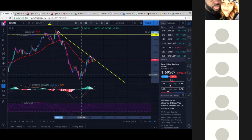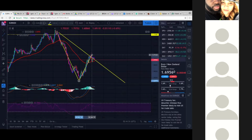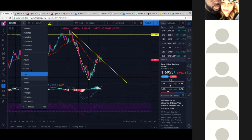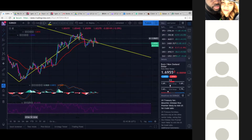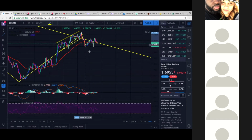You see, what's this, guys? Impulse, flag. What comes after the flag? The continuation, correct? So that's my flag. It looks like it's rejecting that trend line now. I see a clear ascending pattern right here. That's telling me I got a nice reversal getting ready to come, you know?